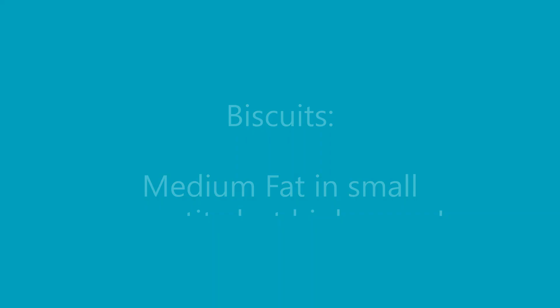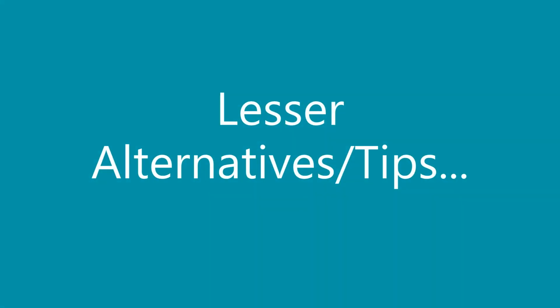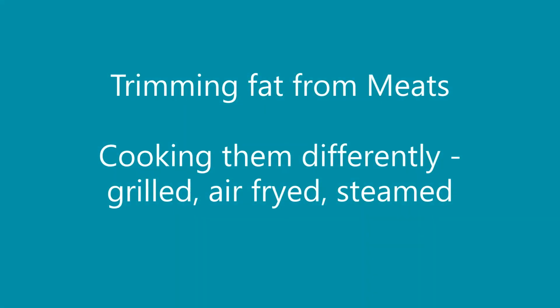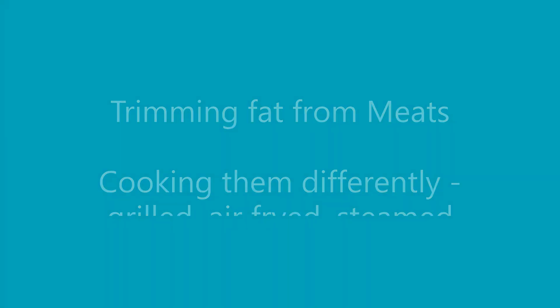So if you're wanting to look at some alternatives and other tips to help you make better choices, here are some of the ways you can reduce these problems. Trim all of the fat from your meats and try to cook them differently. If a steak or bacon is not fried but air fried or grilled, and the fat is allowed to run off the meat itself and not be ingested, then that can take away some of the fat content as well.